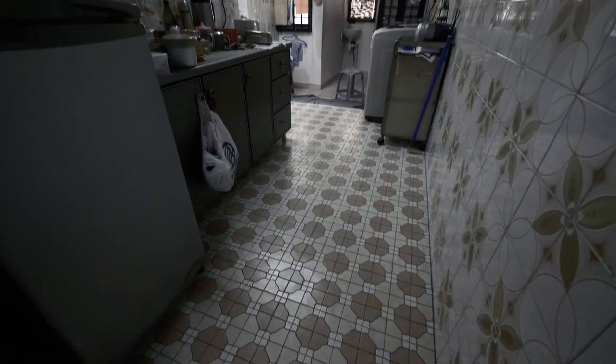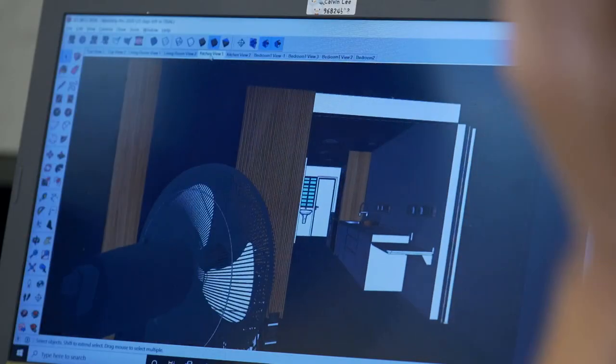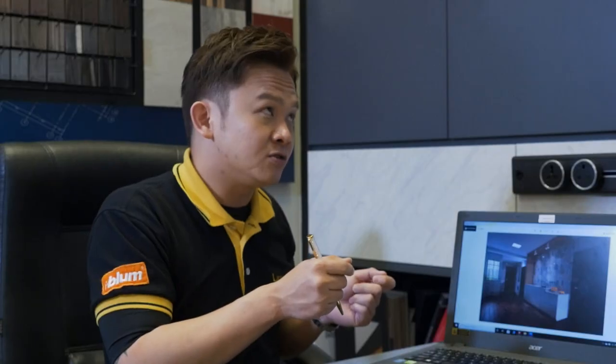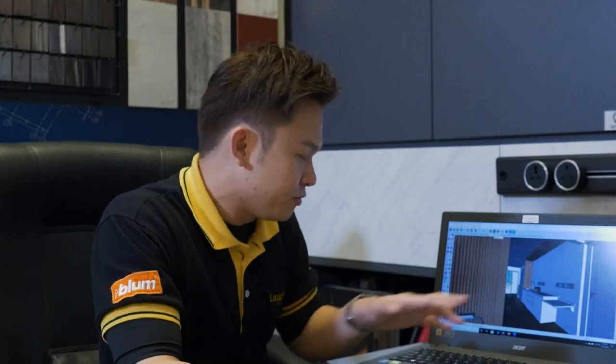The new design of Judy's flat will see a reconfiguration of the kitchen with cabinets installed on the opposite side from where they are now. The basin is just next to the entrance of the toilet. So it's very squeezy. Yes. That's why I planned the sink to this side. From here, she cooks, then she can wash up. That's why I planned for a small cooker hob for her. Okay. So at least there is more table space for her to put the cutting, all this.